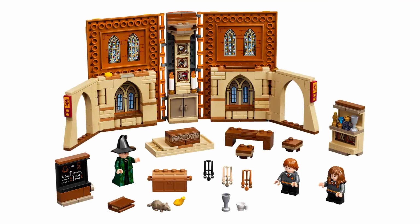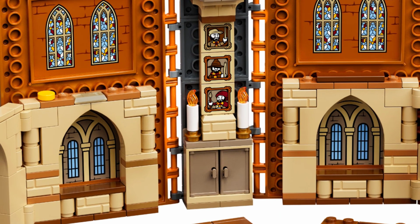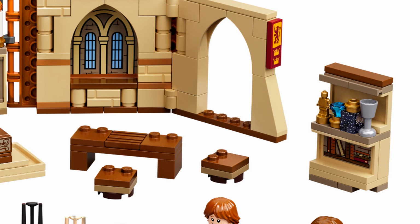Here's the set all built up, and it looks like it's got a tremendous amount of stickers in here. I seriously doubt all of these pieces are going to be printed, but that would be really nice. But you see the nice stained glass windows there, a bunch of portraits, then some other windows lower down. And then it looks like there's some 1x3 tiles there with some Gryffindor crests printed on them.